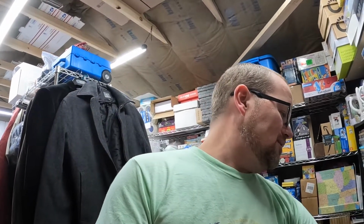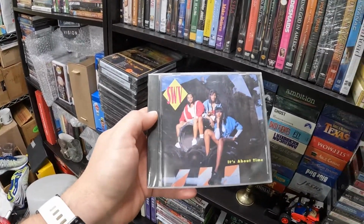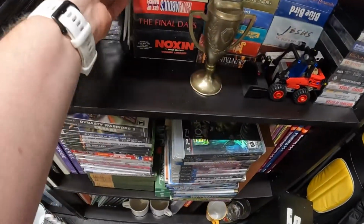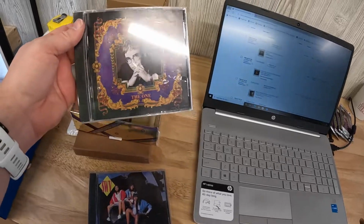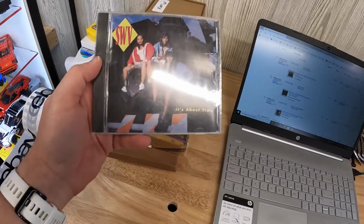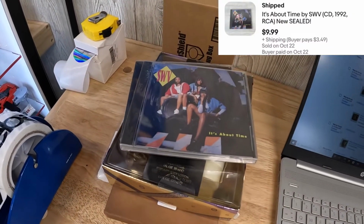I picked up a couple CDs on Friday when I went to the thrift store. They were $1 a piece at Goodwill, and I've sold a couple already. I sold SWV, It's About Time. Put that over there. And Elton John, The One. The Elton John CD sold for $6.99. And the SWV CD, that sold for $9.99.